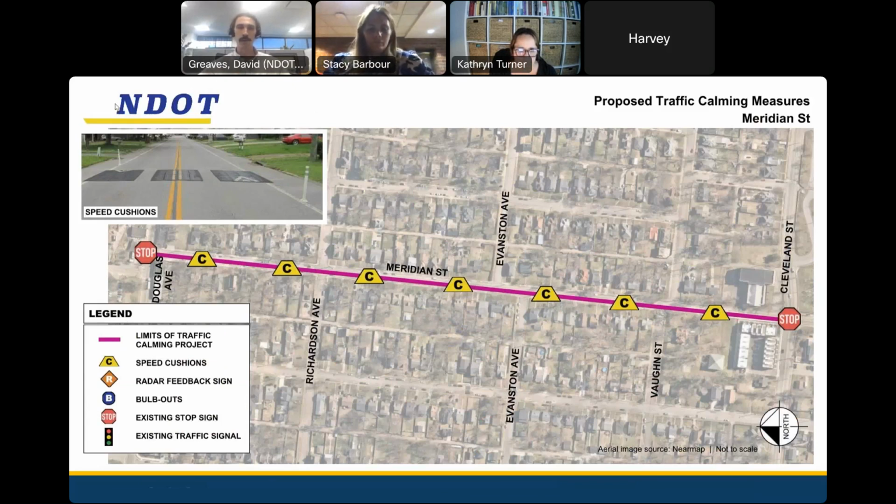We're going to do what we can to avoid putting these delineators up. These are generally only used when we have bike lanes or perhaps if it's a bus route that needs to have those cushions positioned a certain way. But I guess I'll just ask, what do you like about the ones that are further south on Meridian?